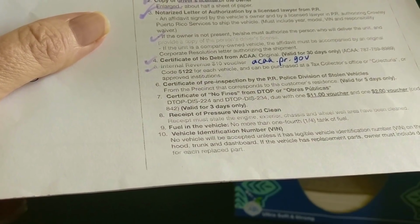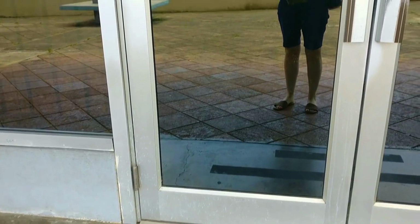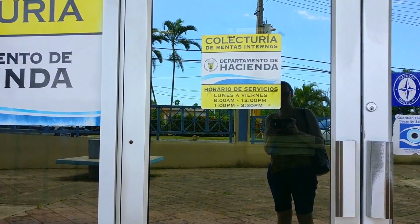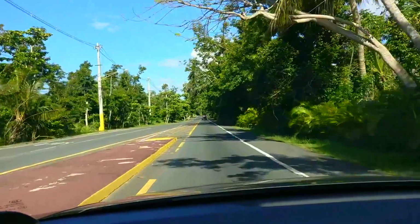Then I had to go to an internal revenue collectoria, they call it, where they collect taxes, and I had to buy like a $10 voucher. I couldn't do it in Dorado because our collectoria is closed, I guess, since the hurricane, so I had to go to the next town over.